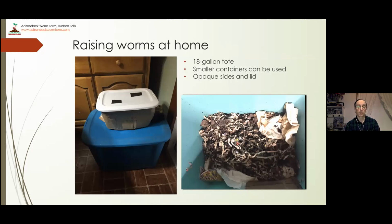This is the one problem with the virtual presentations. The little bin you see on the top there is my demonstration bin, and I bring it and show people that there really is no odor and no issues with a well-run worm bin. So you kind of have to take my word for it here. But you want to have something with opaque sides and a lid, because obviously the worms don't like the light. They see it as sun, which would dry them out. And the bedding material in there you see is some shredded newspaper and some old paper towels and things. And I'll talk a little bit more about the bedding in a moment.